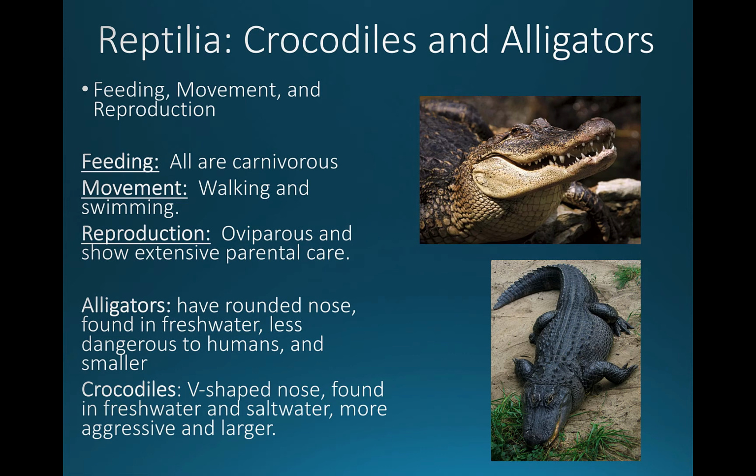As you see here, the bottom here is an alligator. It has a much more rounded nose, whereas the crocodile, and it's hard to see in this picture here, has a much more V-shaped nose. Alligators are found in freshwater, and they're the ones that we would find in the United States as well as other parts of the world. Crocodiles can be found in freshwater, but they can also be found in saltwater.